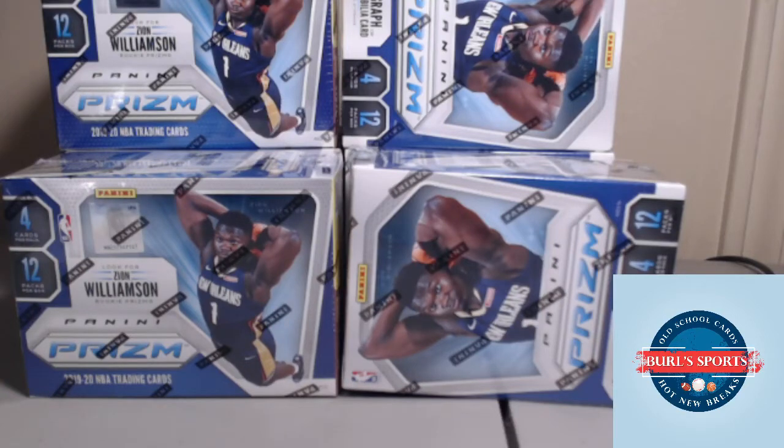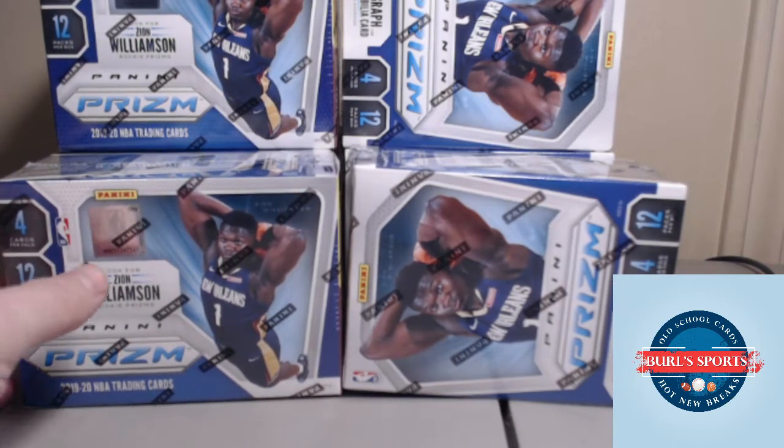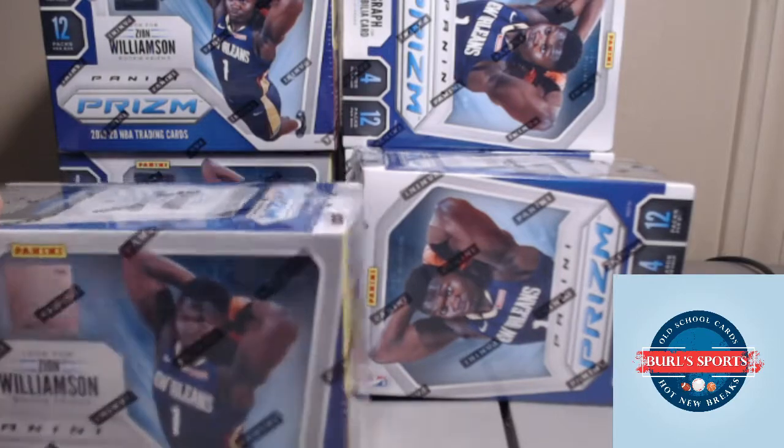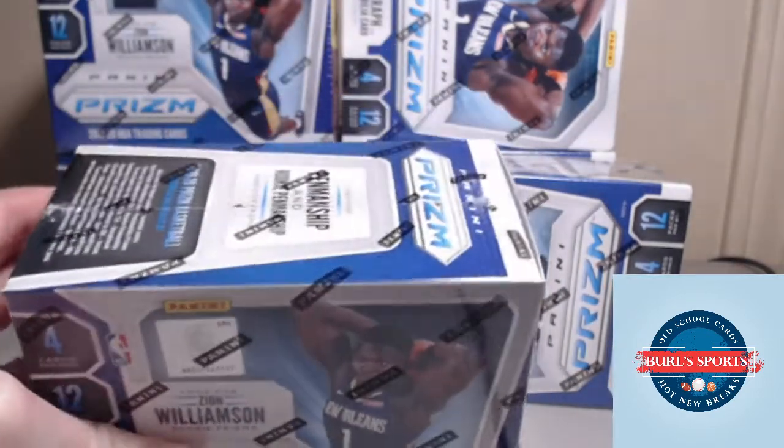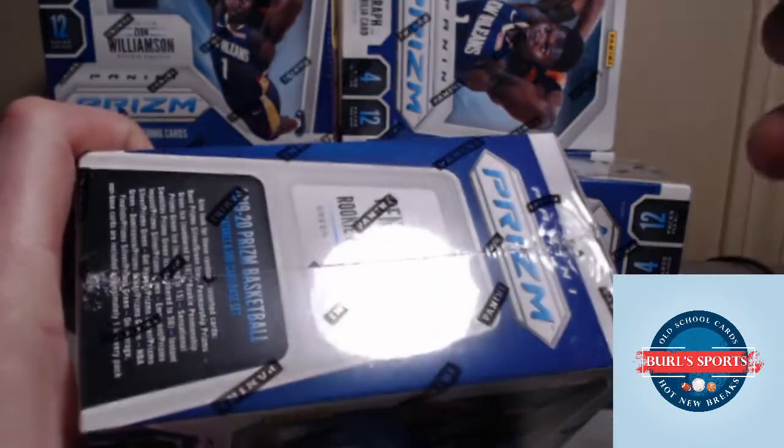Can bust a few more boxes of these Prizm Fanatics boxes. Some exclusive green ice parallels in these, which are pretty cool. Haven't hit a monster in Zion or Ja yet, as far as the green ice goes, but lots of good value in these. So we're gonna bust a few more.